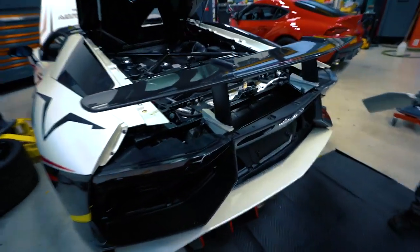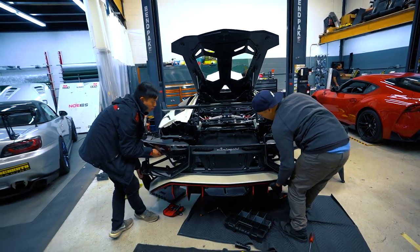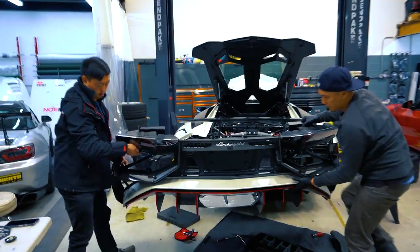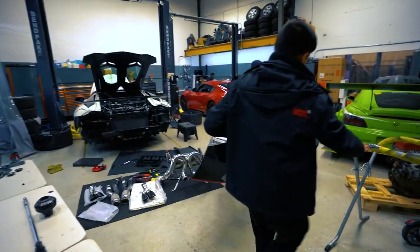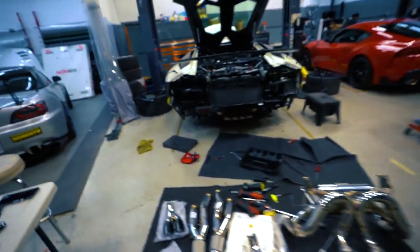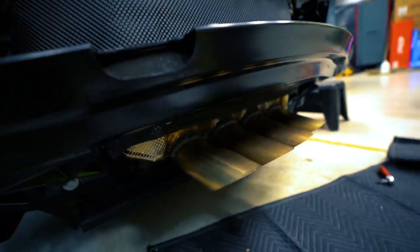There we go, step one. So there you guys have it. Step two is complete. The bumper is finally off. Oh my God. So that is a stock FSV exhaust. Looks so ugly.